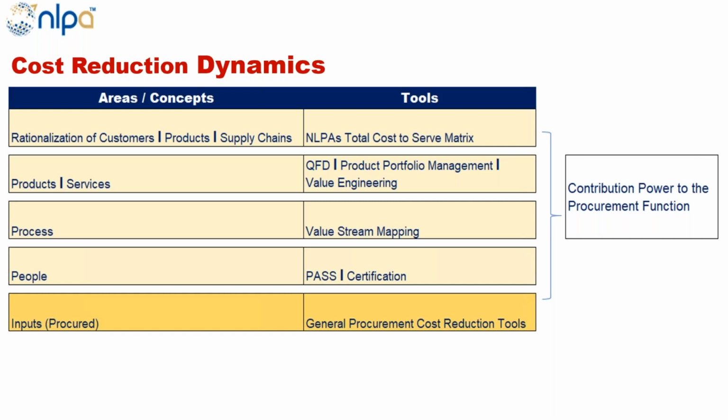In the last bucket, we see procured inputs, which covers the general procurement cost reduction tools. I'm going with the understanding that many of us are well versed in these methodologies, and these are the activities for the most part that we conduct on a daily basis. So the emphasis is going to be on the people, process, products, and rationalization methodologies.